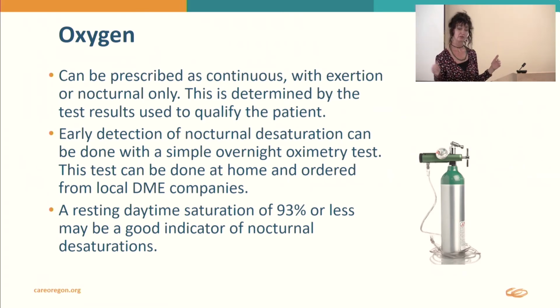I'm not going to go into the specifics of how to do the testing because it changes pretty frequently, and I would recommend that you pick your DME companies and get them to tell you exactly how they want the testing done and how they want the paperwork done, so that you can really narrow it down and it's not so time-consuming. But when your patient is ordered to have oxygen at home, they're going to get a concentrator, right?